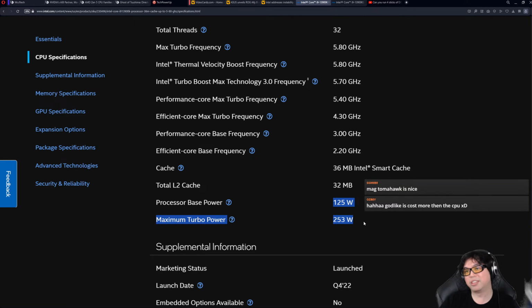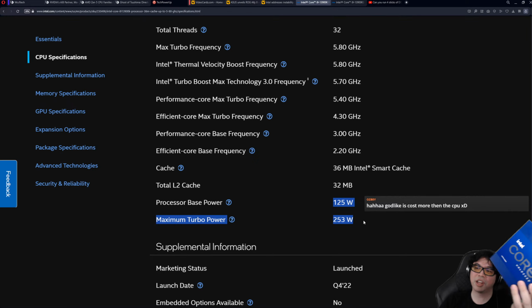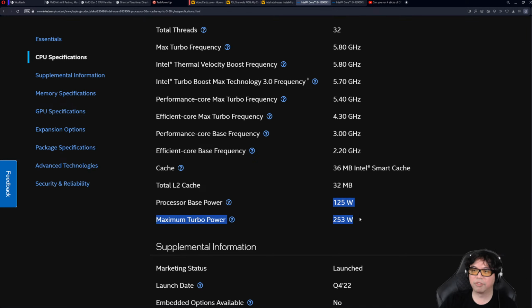was showcasing the temperatures on an air cooler. Okay, so when I made the video with the 1300K, that's on an air cooler. This is not a liquid cooler. And with these settings, I never hit 100 degrees anymore. And that's without doing anything with the current. And that's on an air cooler. I have to stress that. That's on an air cooler.